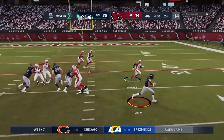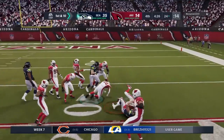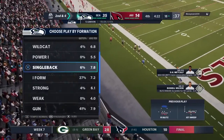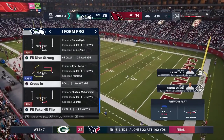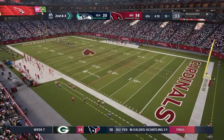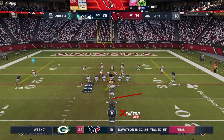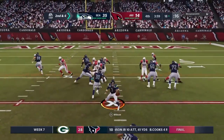And they'll try the jet sweep here. He'll get a nice chunk there on the first down run, and it's 2nd and 4 at the 18-yard line. Well, they gave up a few yards there, but all in all, I think it's a pretty nice job defensively against the jet sweep. If they don't slow him up, he might take it to the house, so they'll take that play every time on the defensive side of the ball.